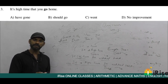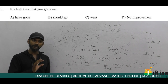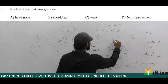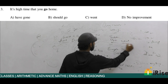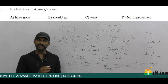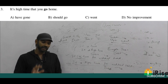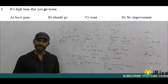Should go is should plus V1. That structure is correct, but it is time cannot be followed by this, eliminated. Come to option C. It is high time you went home. You went home. The subject here is you plus went is V2. Go, went, gone. Subject plus V2 is simple past tense. It is high time followed by simple past tense. The answer must be option C. Based on a single rule, we can eliminate 3 options. A, B and D can be eliminated.